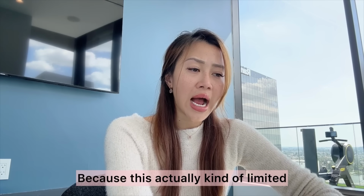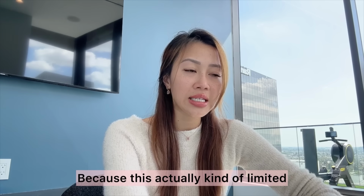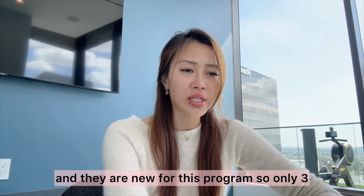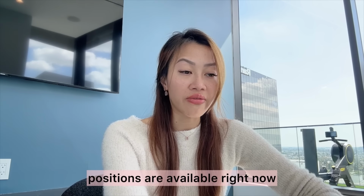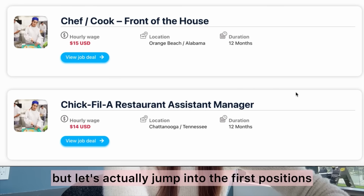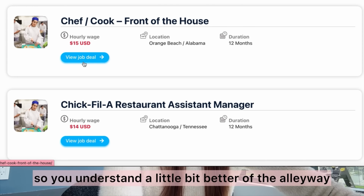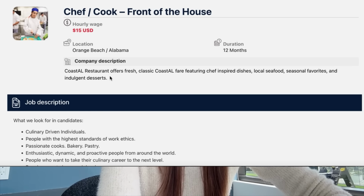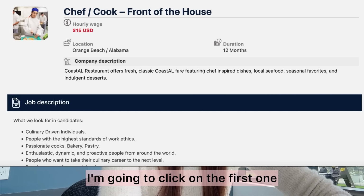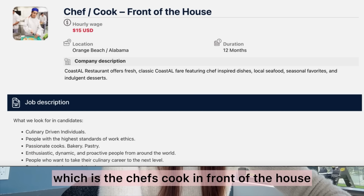Because this is actually kind of limited, and they are new for this program, so only 3 positions are available right now. But let's jump into the first positions so you understand a little bit better the hourly wage and also location-wise and the durations. I'm going to click on the first one, which is the chef's cook, front of the house.